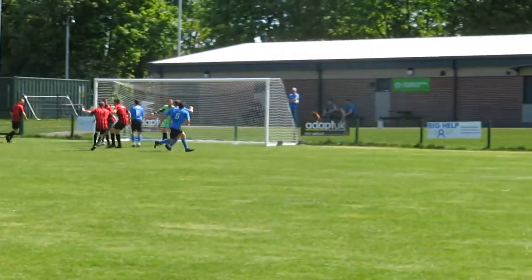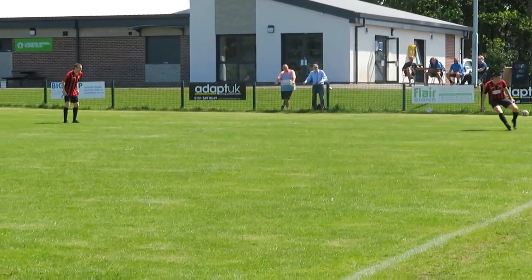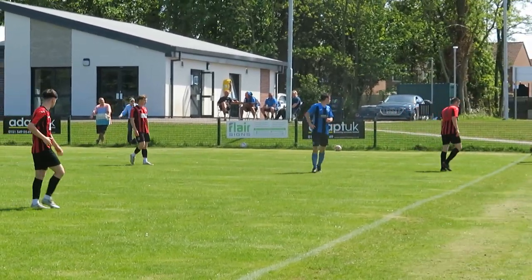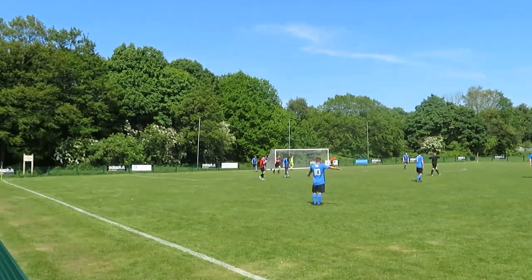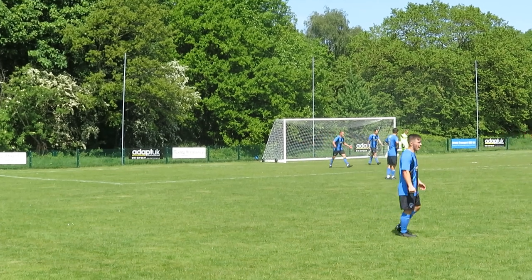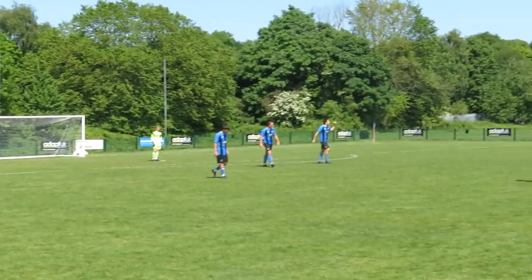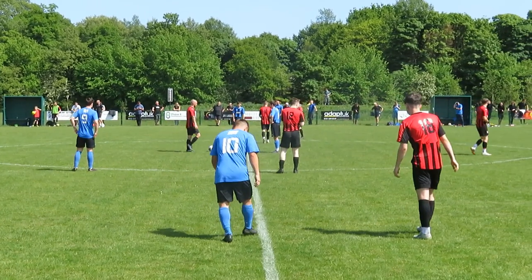Twenty minutes left now, and it's another corner, this time from the other side. Can he get one over again? Now that was a mistake from the keeper there. He completely misjudged the header that went through. It went over his head. The player ran round, slipped it from a very acute angle into the far corner. So it's 4-3 now. Who knows which way it's going to go now?